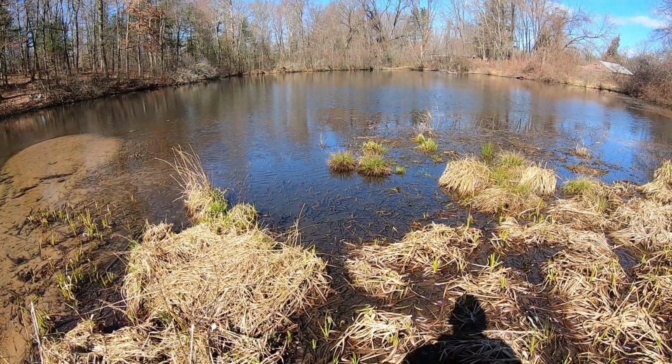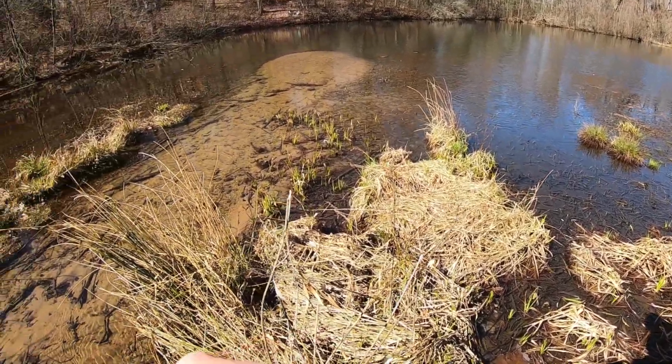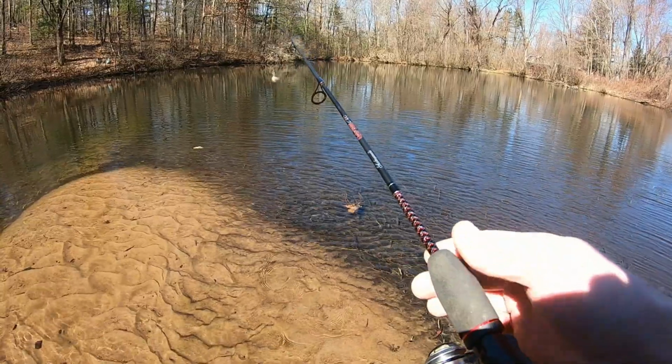Oh my God, there's a beaver out there, or a muskrat or something. It just dove under. Anyway, back to fishing. I keep getting distracted. All right, I think this is a good spot.